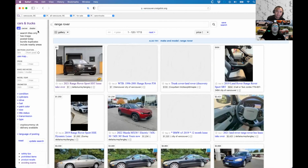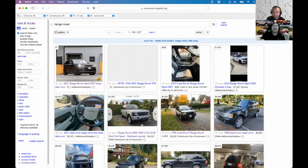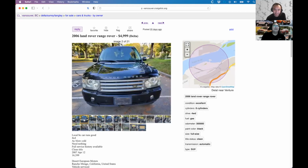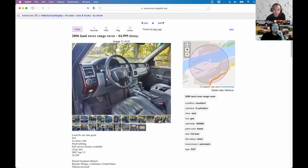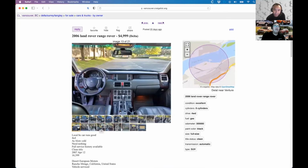Classic Range Rover styling. I think that is still the definitive Range Rover in my books. Maybe that's because that was my generation. It's such a desirable car. It looks cool, it's nice inside, it's capable. So there's this one Range Rover that I've been eyeing. It's a 2006 Range Rover selling for $5,000 Canadian. That's not a lot. It's half a RAV4 from Midway Mazda. You get double the cylinders here.